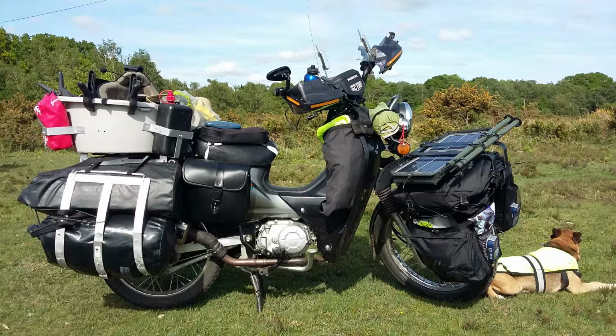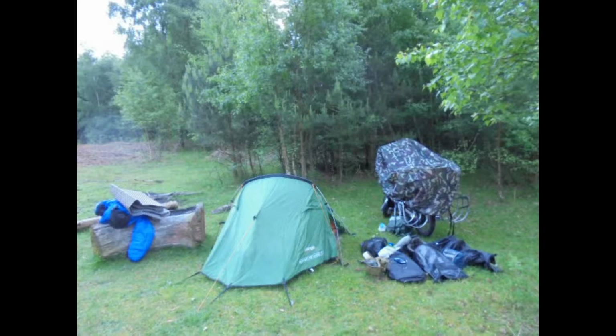This is the bike. It's got a solar panel, with bicycle panniers on the front. The back is dry bags held in with flat bar aluminium riveted together, which is suspended off the dog basket off the back.